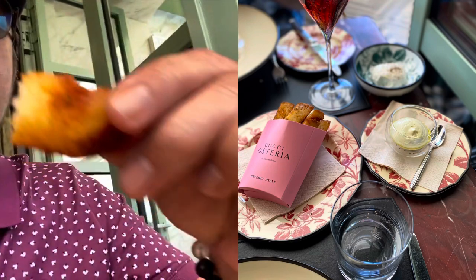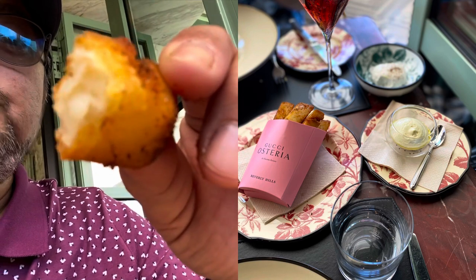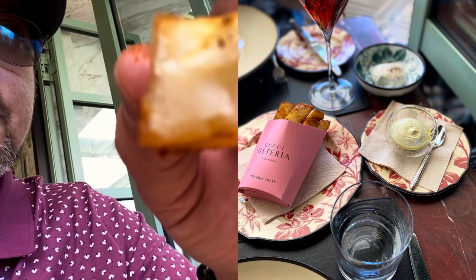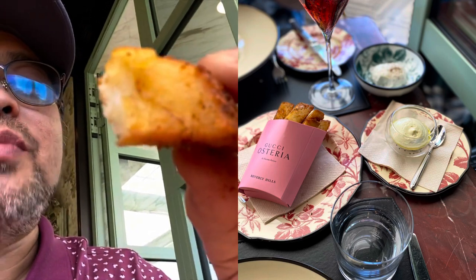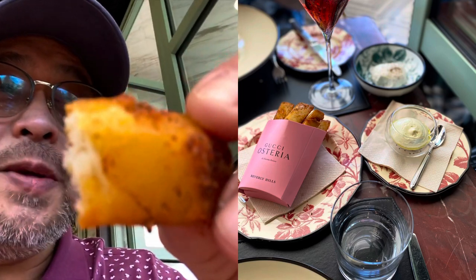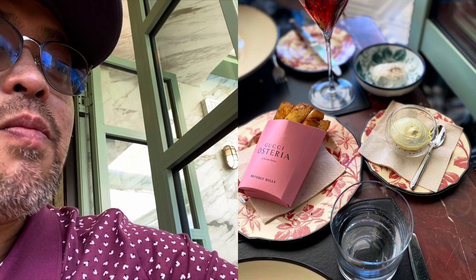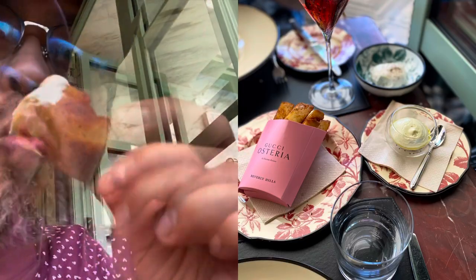This is really crispy. These are big sizes. It's really crispy. The inside is really soft, like you're eating a baked potato. And it's salted perfectly. And that dipping sauce, the mayonnaise and the extra virgin olive oil, is very good. So let's go ahead and another bite.